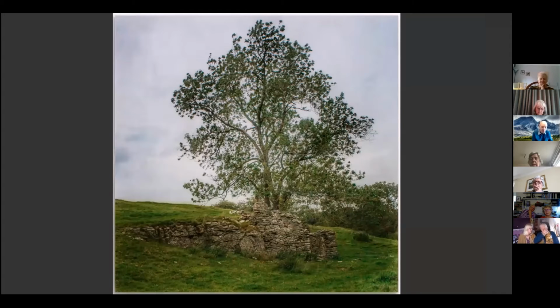It's surprising, or maybe it's not, that trees tend to grow with the protection of some stone or buildings or whatever. And quite often now you see old ruined buildings where there's a tree growing out of it. And this is one such building and tree, and I just managed to get a position to get a shot of the whole thing.